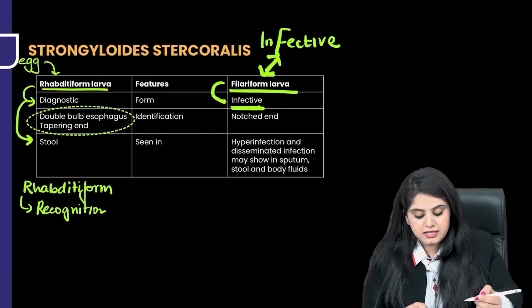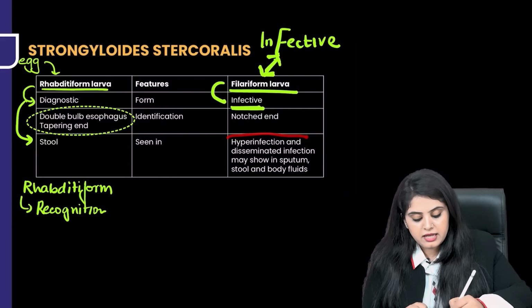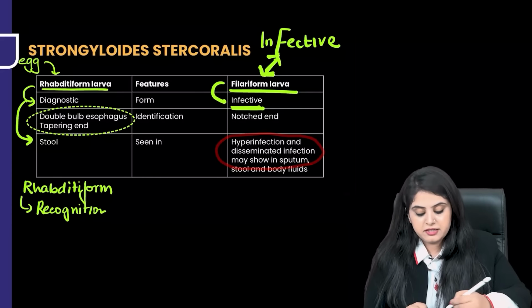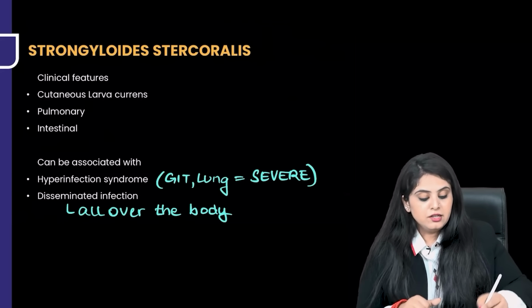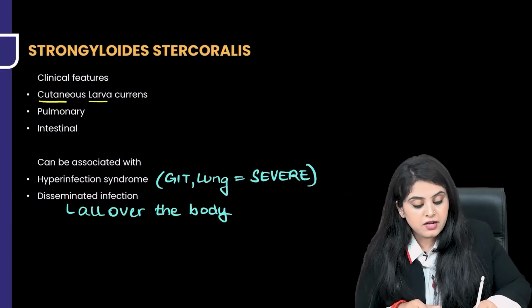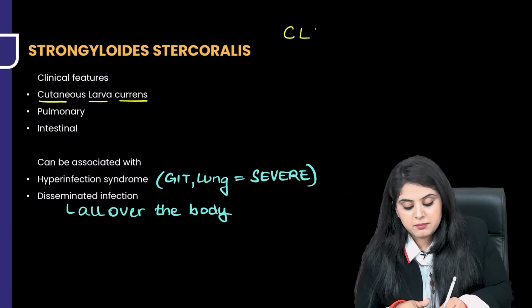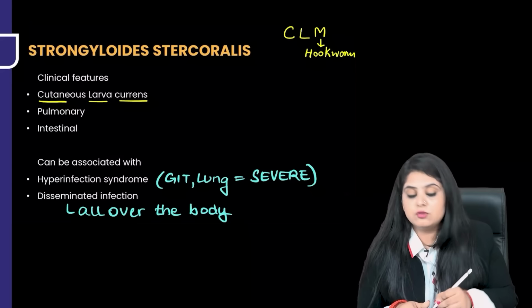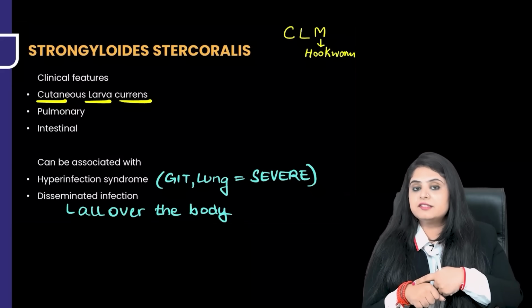So what else can filariform larva cause? Filariform larva is also capable of causing hyperinfection and disseminated infection. So I'm coming to all these infections. Let's come to the clinical features. So first and foremost, is it capable of causing cutaneous larva currens? Not cutaneous larva migrans. That was caused by hookworm, and that was Ancylostoma. This is cutaneous larva currens because it is coming via the skin.